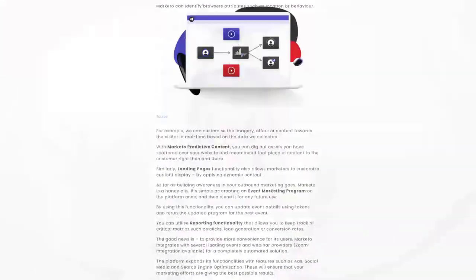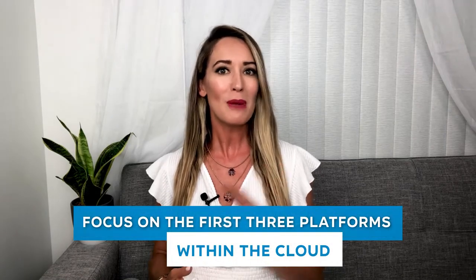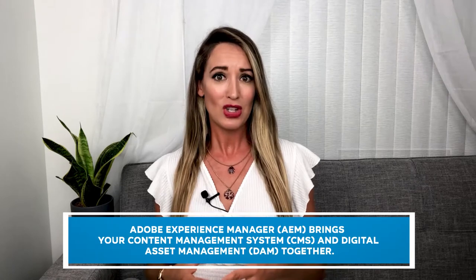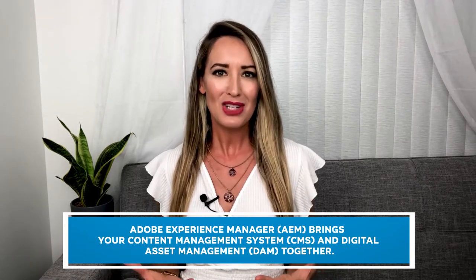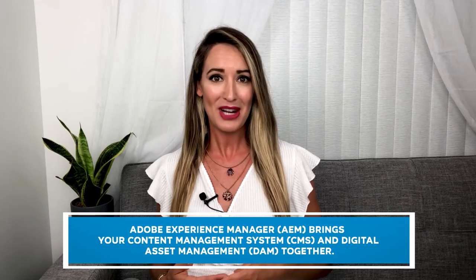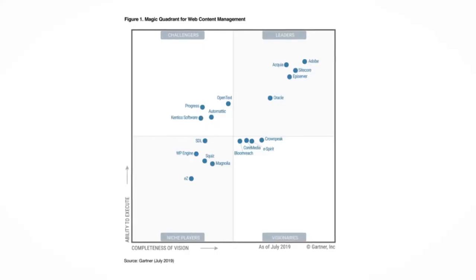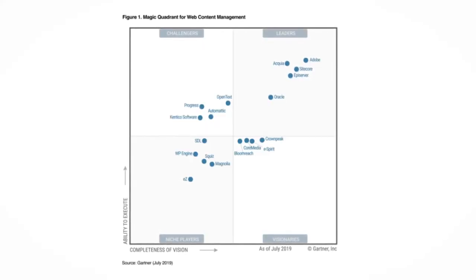For the purpose of explaining the customer journey optimization in Adobe Marketing Cloud, we will focus on the first three platforms within the cloud, which have the widest use in the market. Adobe Experience Manager. Adobe Experience Manager, or AEM, brings your content management system, CMS, and digital asset management, DAM, together. However, when you look deep down, the solution can be divided into further parts, which include sites, assets, forms, communities, and apps/mobile.